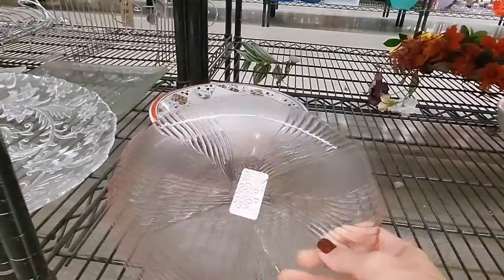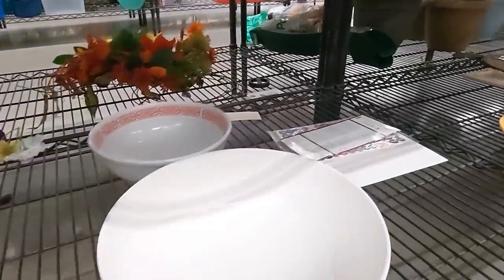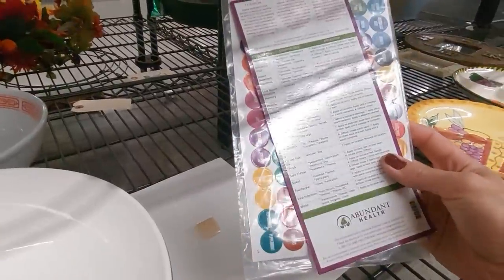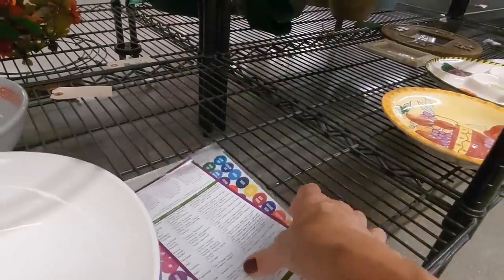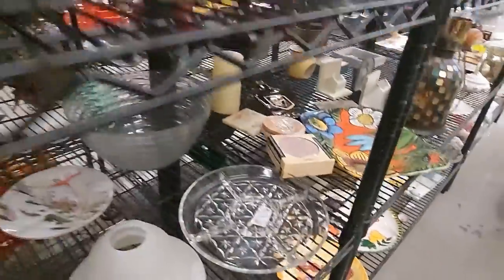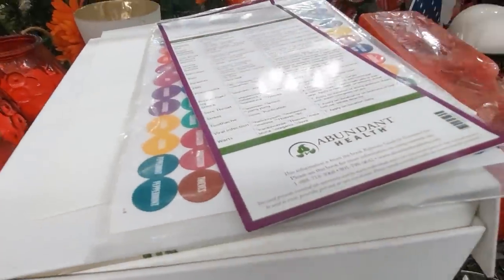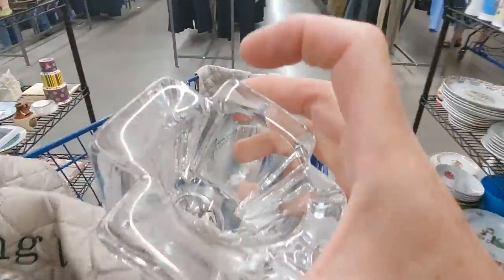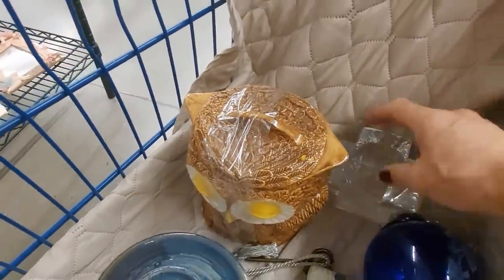Here is a pink plate, and this is a modern piece. I can tell by the feel of it, not vintage or depression glass. This looks like the oil labels for the little set that I just peeked in up here. So let's put that back with its box. There we go. We'll put our candle holder into the cart carefully.